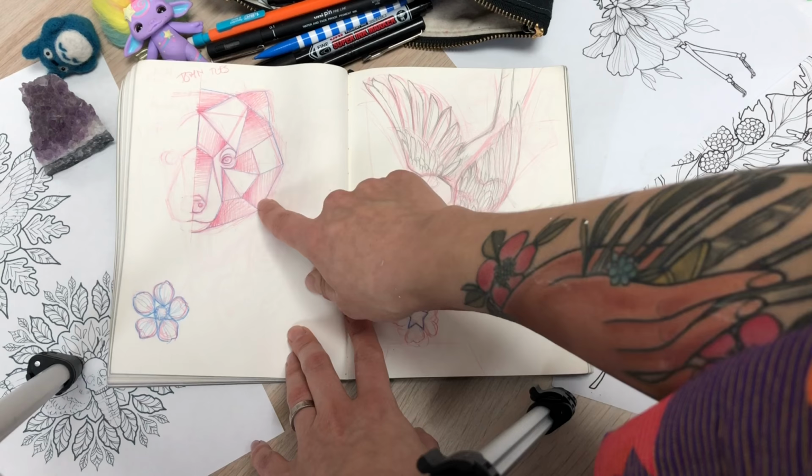This went on the back of a customer's neck, like a little geometric bear, and again, because this was a symmetrical one, I just did half and then flipped it, did the other half.